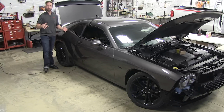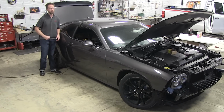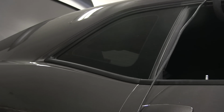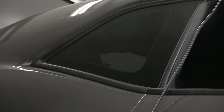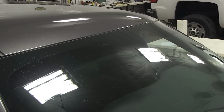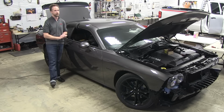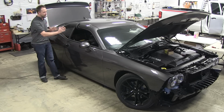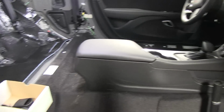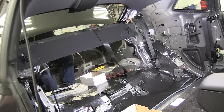Our Challenger has found its way here to StarCars, and if you noticed, I've tried to dress appropriately to match the beautiful graphite gray color. Windows have been tinted on the Challenger, on the sides, the back, and up on the front windshield, so that will help when it comes to the stealthiness of this car and the lighting and siren equipment that it's being outfitted with. On the interior, the team has already removed the front seats, driver and passenger, back seat and trim panels as well have been taken out.